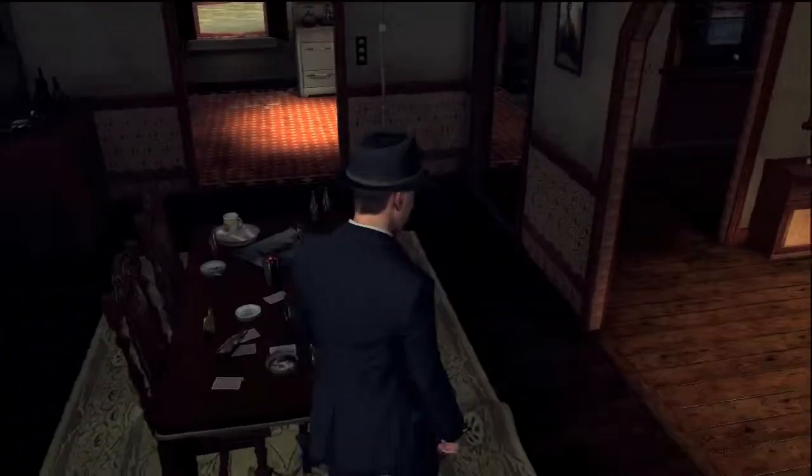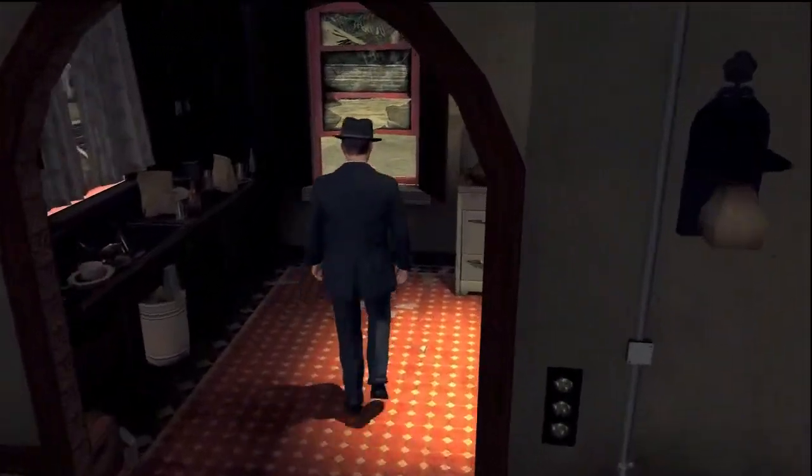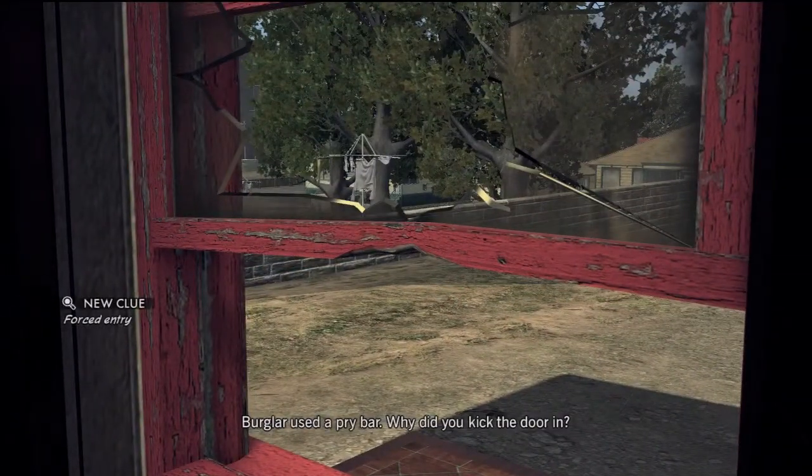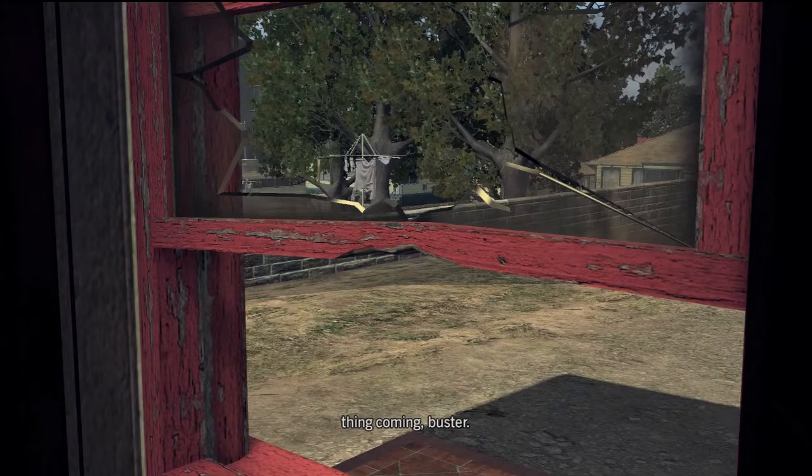Alright, so now the second clue is going to be the window, the shattered window on your right. Burglar used a pry bar. Why did you kick the door in? You think I'm gonna climb through a broken window in a $30 suit? You got another thing coming, Buster.